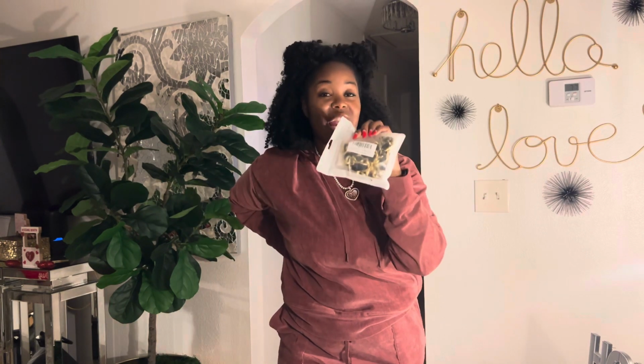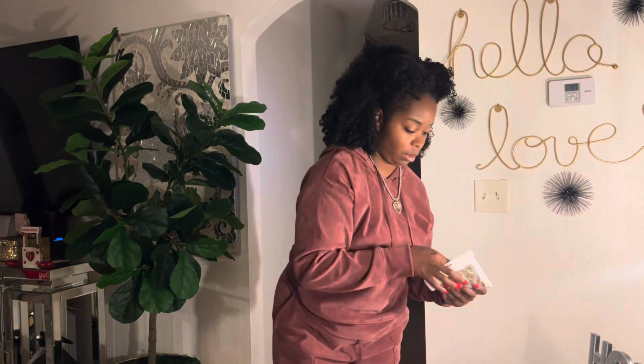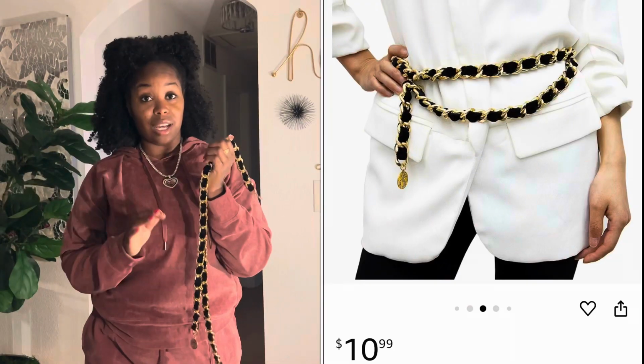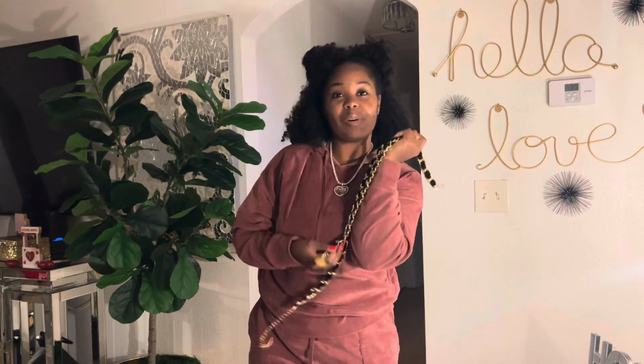This is actually a chain that goes around your waist. If you watched my live, then you would have seen that black bodysuit that I got from Rainbow. Well, I'm gonna put this chain right around my waist. Let me open this up for you. So it'll look something like this. I thought it was 3 layers, but I guess it's not. Well, I'm gonna make it work.